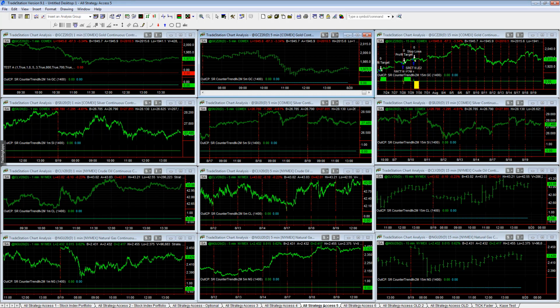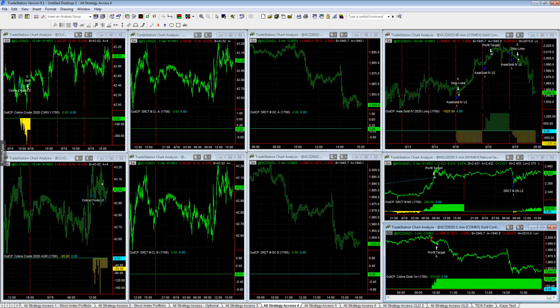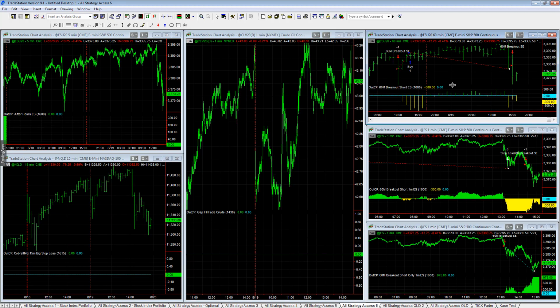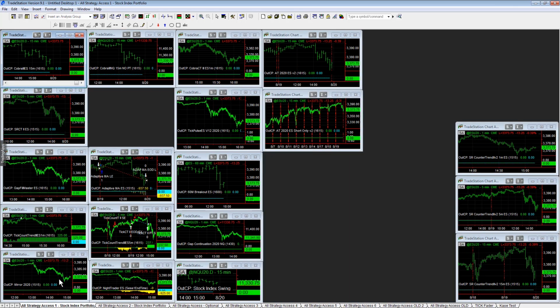And let's look at all strategy XS. We looked at 4. Let's look at all strategy XS 5. No trades today. And all strategy XS 6. This 60-minute breakout, it's short right now. So you see we got short here. It was short, long, reversed to short, 33.79.25. Profit target at 33.59.25. So we'll see if we can get that or if it'll reverse.